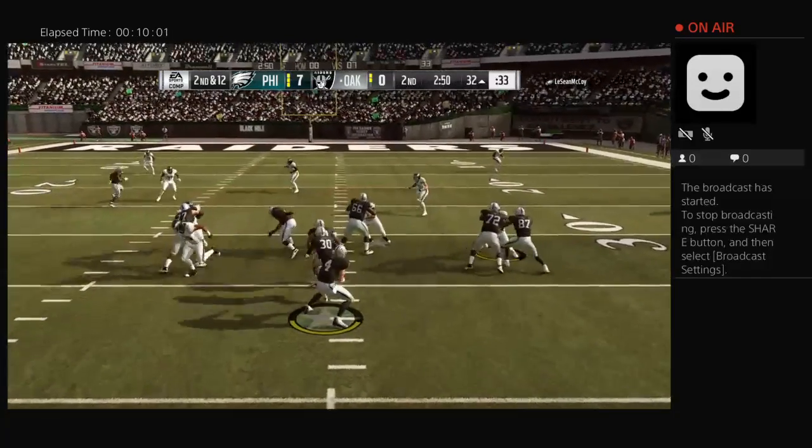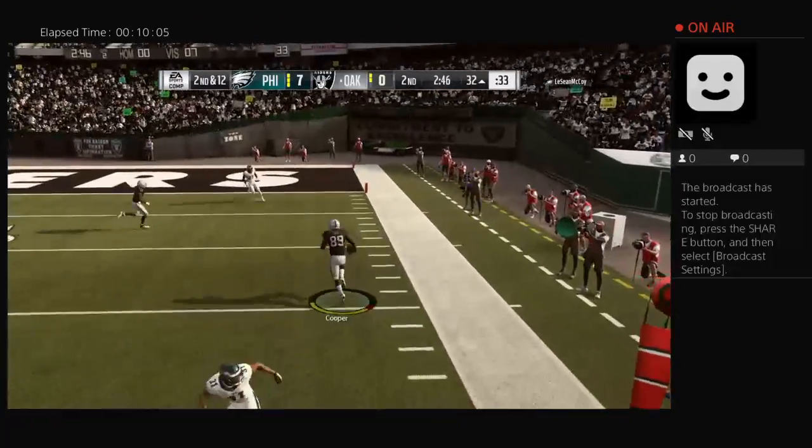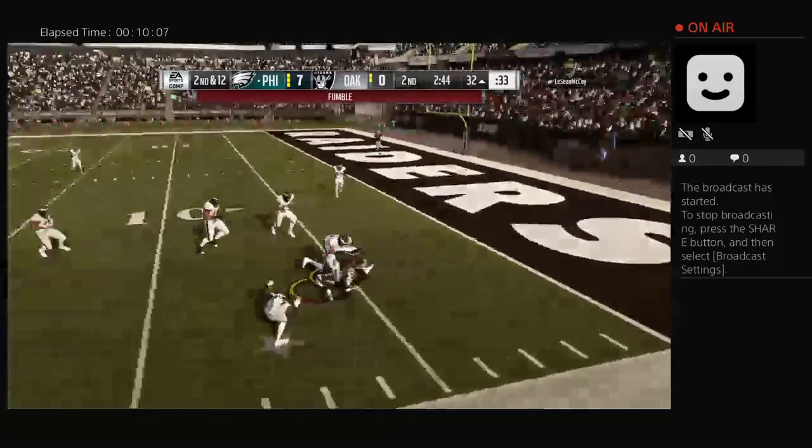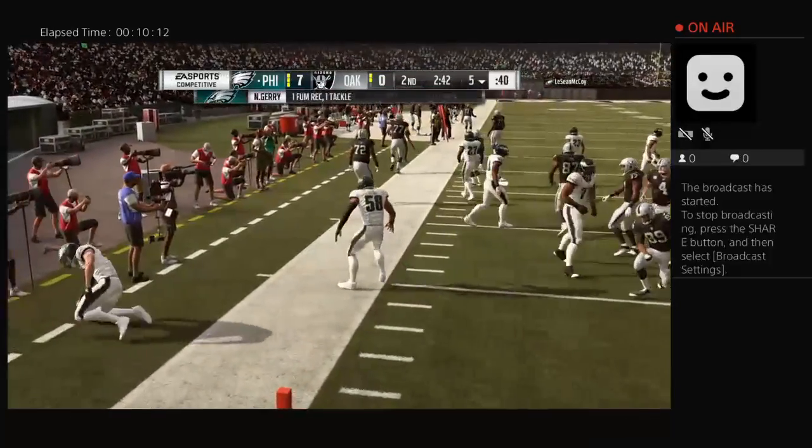Carr to throw after the play fake to Lynch, rolling to his right. And all this is taken in one-handed. What a catch. And he lost the football, and it's picked up by the Eagles.